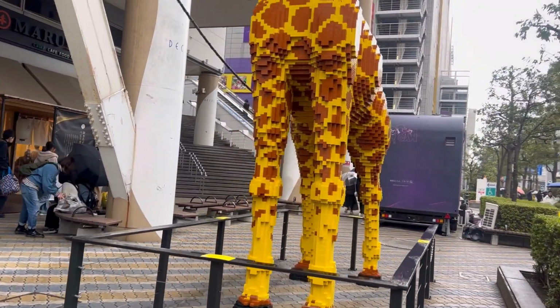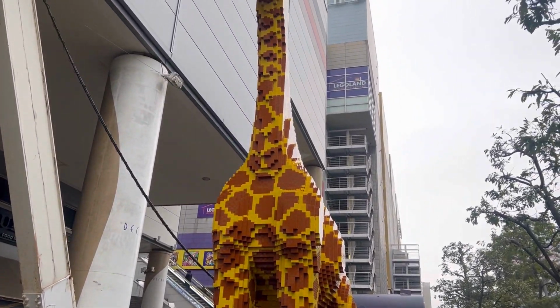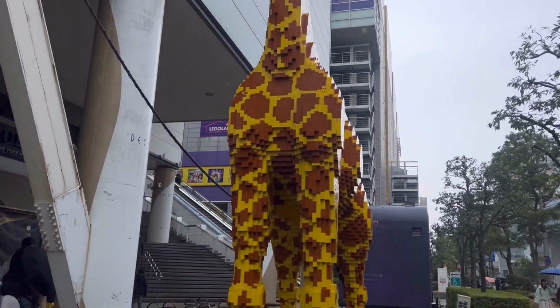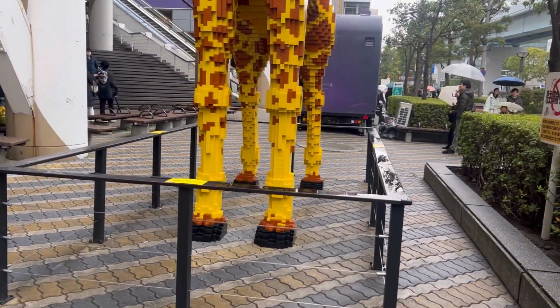Shibuya, right? Okay. Roppongi is a club area. I heard about the Golden Gai street in Shinjuku. I think tonight might be a fun little night. We'll see.